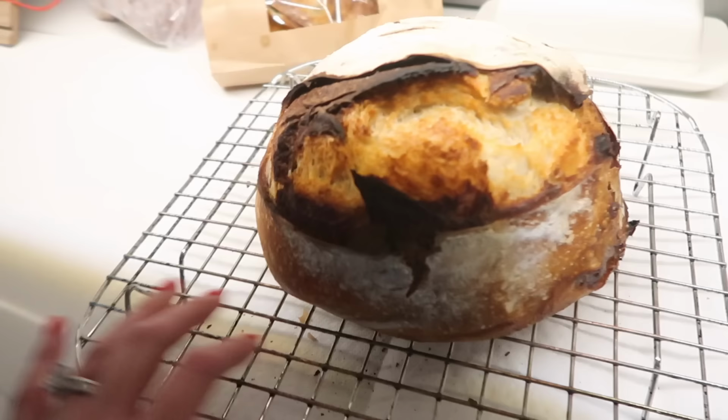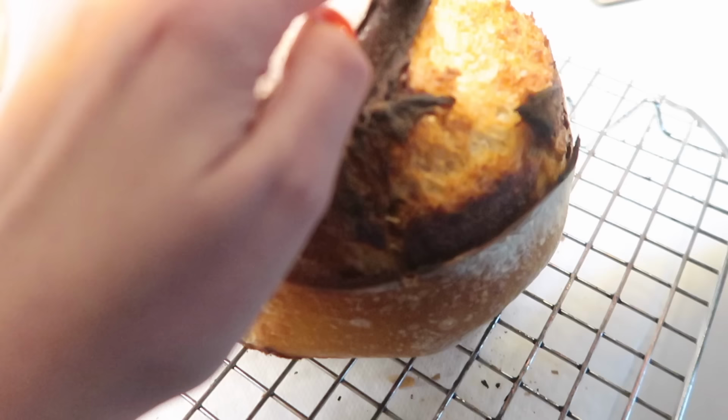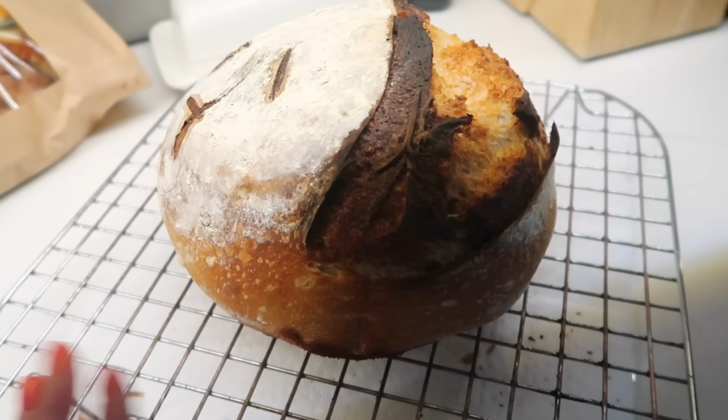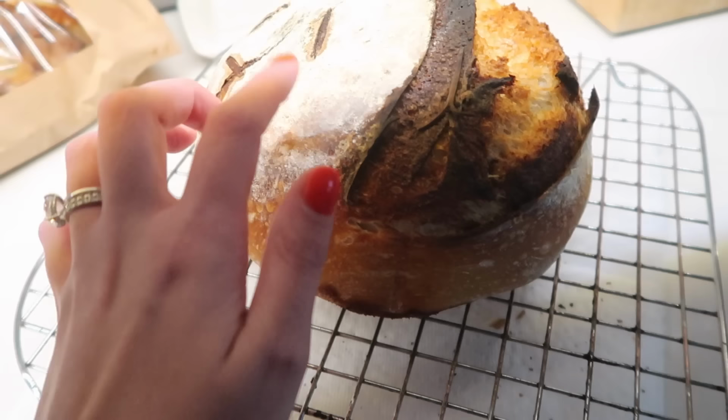All right, here is my cinnamon sugar loaf. It looks a little crispy, but I think that's because that's where the sugar was. So we'll see. Other than that, it feels pretty good. When I got it out of the refrigerator, I left it in for way longer. Normally I bake it off at like 10 o'clock, and I did not bake it today until like 3, and that definitely seemed to make a difference.